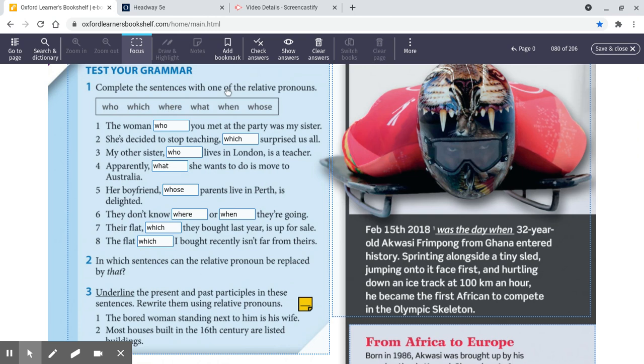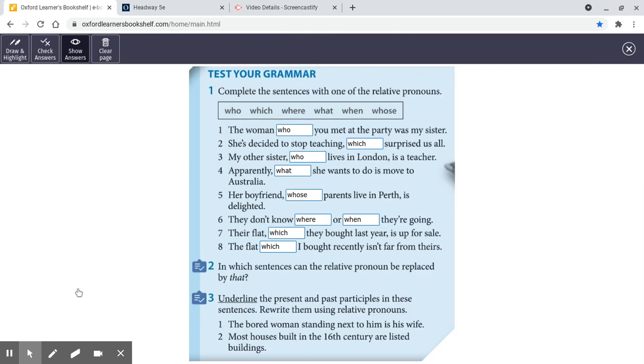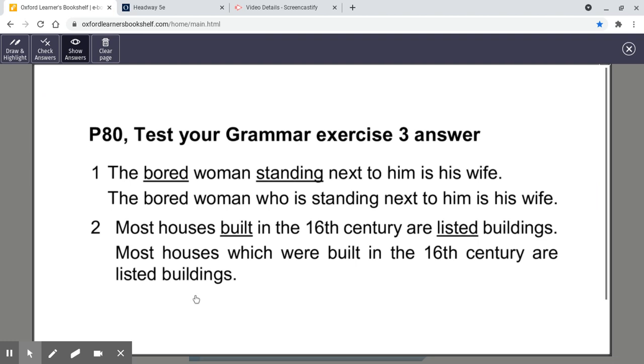And it says rewrite them using relative pronouns. Now, if the book thinks you know this already, don't worry. I don't think you know this already. So let's have a look at the answers. The underlined ones are participles, okay? The way that we're going to look at those ones today is a little bit more to do with describing people's feelings or their perceptions. Your feeling is on the inside. Your perception is what you see from the outside.